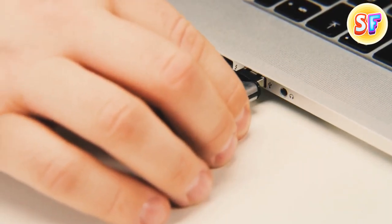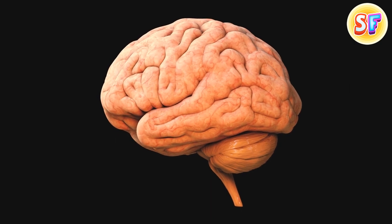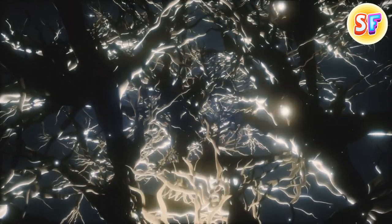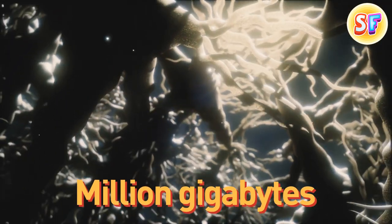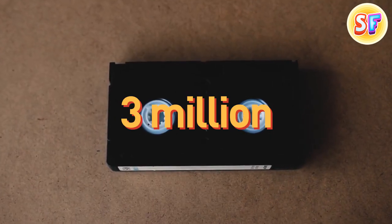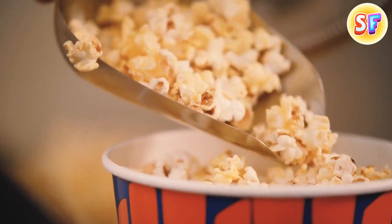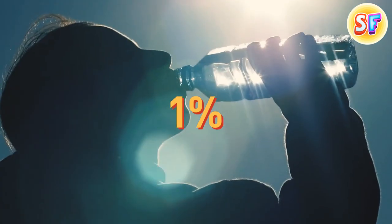The largest flash drive in the world is actually your brain. Well, anyone's brain. The neurons in it combine together in such a way that your storage capacity is about 1 million gigabytes. It's enough to hold 3 million hours of movies. That's like a 300-year-long movie night. Hey, pass the popcorn. You start feeling thirsty when you lose about 1% of your body weight.